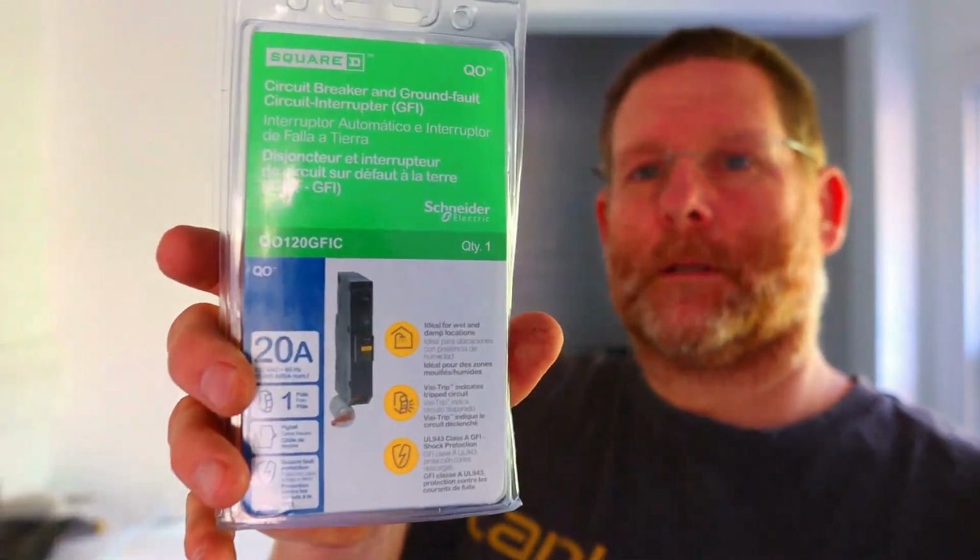All right, we are back. And it's probably been about 3 days, thanks to Amazon and work, of course. So what I'm going to do is I bought these off Amazon. Now, my local supply house, let's see if I can get these things to focus.